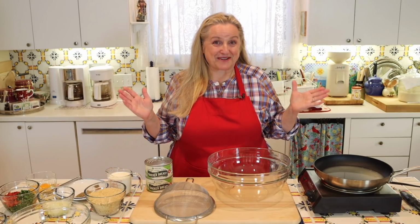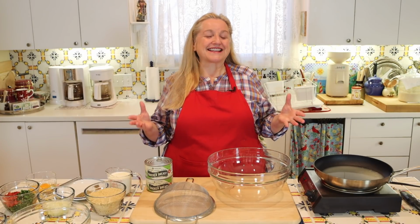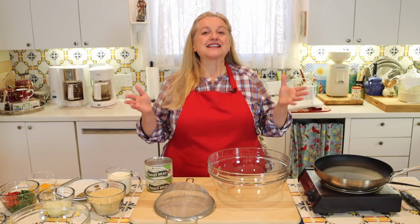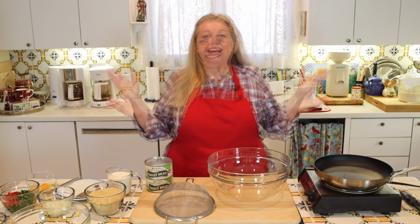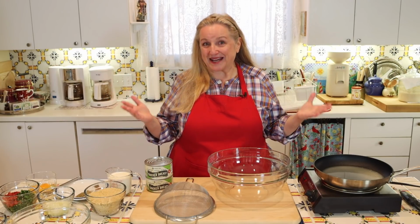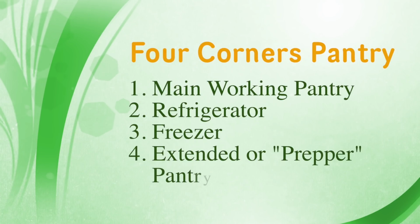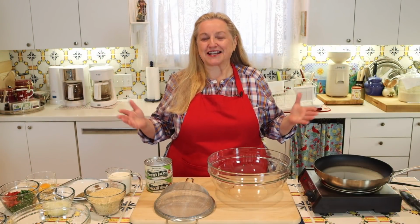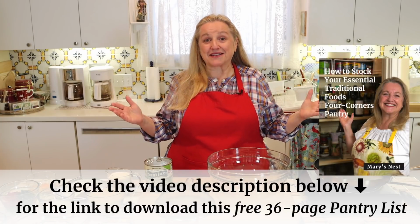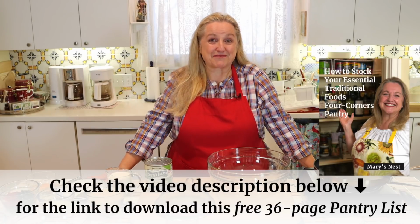Well, as I said, the theme of this collaboration is titled the Pantry Raid. And basically what Vicki has asked us all to do is to just look and see what we can find in our pantries to pull together a quick and easy dinner or any meal. And as is always the case, when we use the term pantry, we're referring to the Four Corners pantry. So it can be anything in your working pantry, in your refrigerator, your freezer, or your extended pantry, what we call the prepper pantry. It's basically meal ideas for those nights when maybe you haven't defrosted something or you haven't had a chance to go grocery shopping and you've just got to look in your Four Corners pantry and see what you can come up with for an easy dinner.